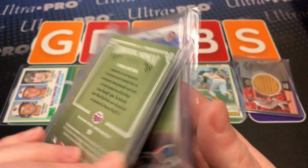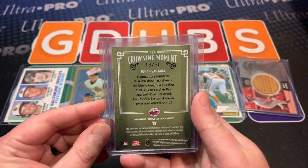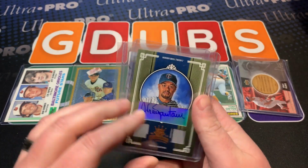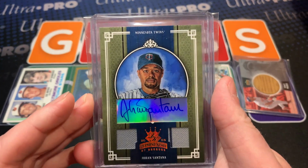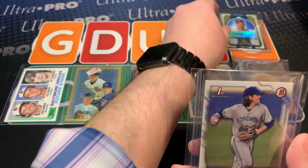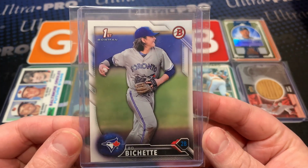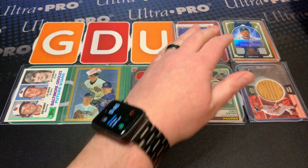I believe it's 2004 Diamond Kings, 2005 Diamond Kings. I really like these. If Diamond Kings went back to this as opposed to what they have currently, I would like it a lot more. And then for $2, a Bo Bichette Bowman first paper. I'll take that all day.